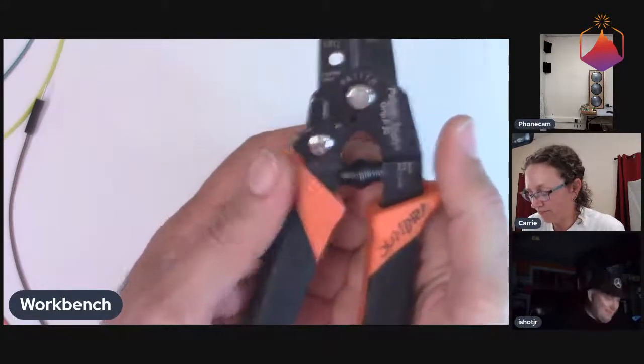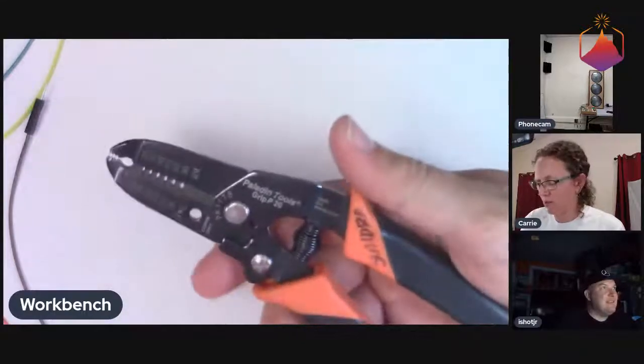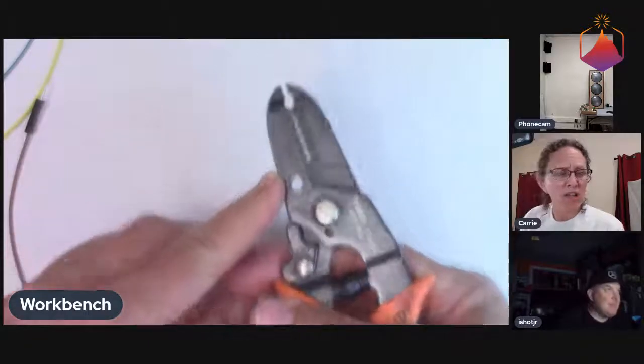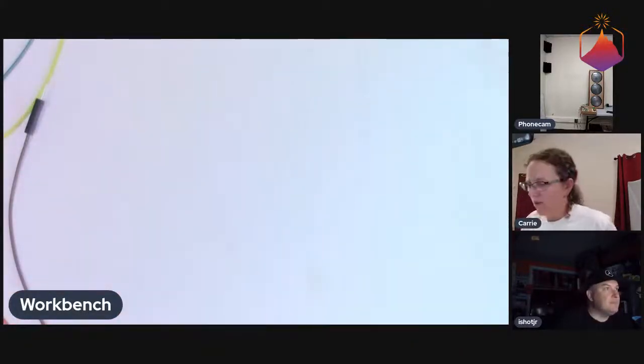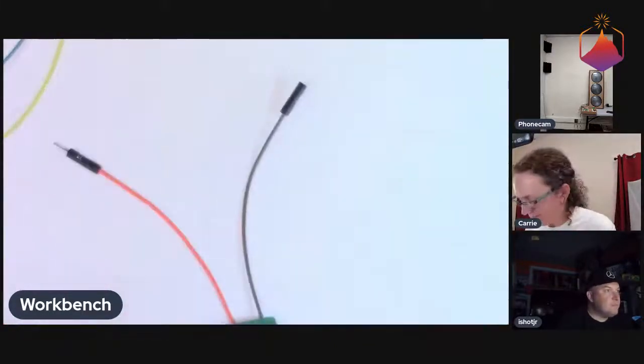Yeah, it's interesting. But anyway, they're also not that expensive. They're maybe like $20 or something each. And this one is the 30 to 20 gauge. And then they also make one for larger wires too. So anyway, Knipex.